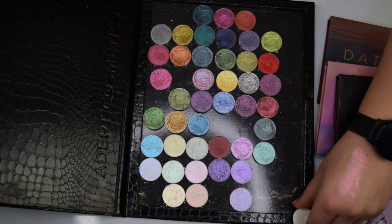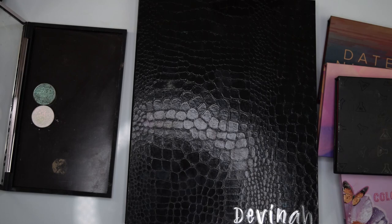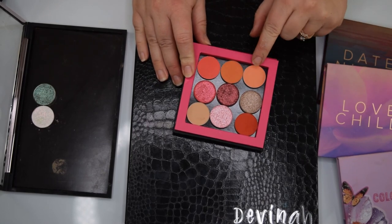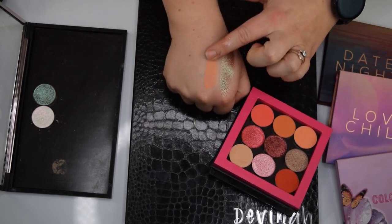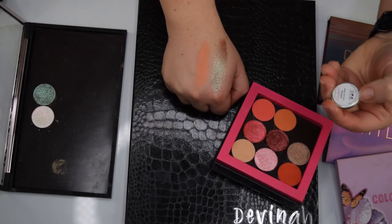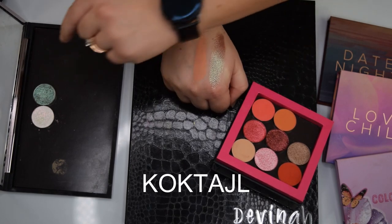So let's go ahead and add those to the pan. We have all this room. Look how much spaciousness we have. From Glam Shop, I think I want to take this one right here and add it. I haven't used this one yet. And I think this is really nice. It is whatever that is. I will have to list it down below.